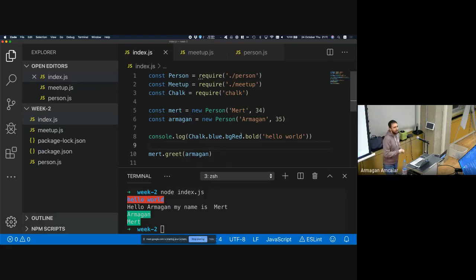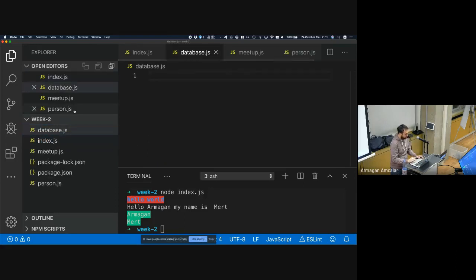What do I do? Please, someone who hasn't raised their hands before, just raise their hands and tell me how to create a new module in my project. Please don't be shy. You know the answer, yes. New file, database.js, enter, perfect. What else? And export it. We don't know what to export yet, but yeah, that's basically it.